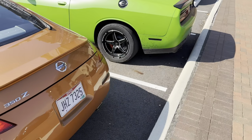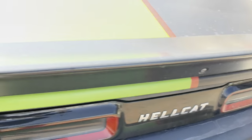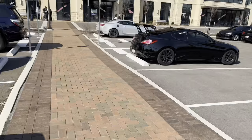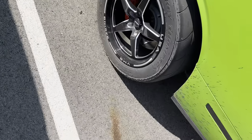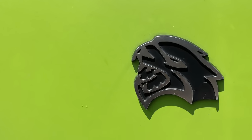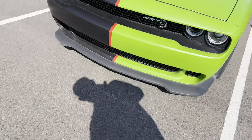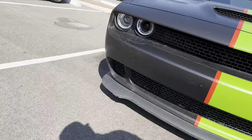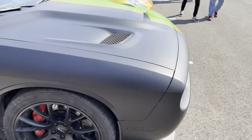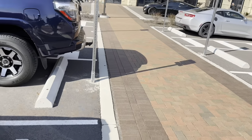Look at this Hellcat over here. Two-tone matte Hellcat. What it do? You see it right there. Hellcat. SRT badge. He got the slickies on the back. Yes, sir. You see it. Big boy Hellcat badge. I've yet to see a red eye here, y'all. Pull up on the red eye. He got his thing popped out. Don't got that one. But what it do? You see it? Big Hellcat badge. The green with the red, all matte. Yes, sir. Let's go around here and see if this is still here.